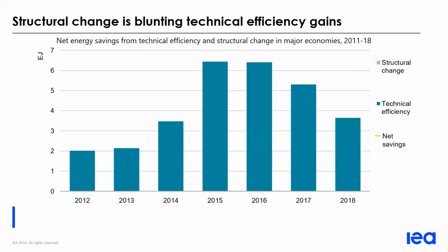Okay, so let's go to the second group of factors, and we talked about these being what we call structural factors. So this is a slide that shows you the net energy saving, the energy savings from technical energy efficiency improvements. And essentially, in every year in this chart, we see that technical energy efficiency improvements is saving quite a lot of energy globally. And this comes from our decomposition analysis. And you can see that in 2015, that was really the highest year of savings from technical efficiency improvements. And then there's been a bit of a decline every year since.